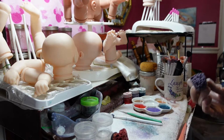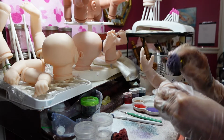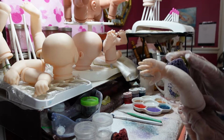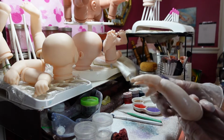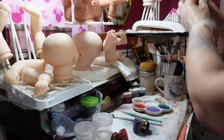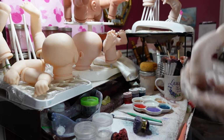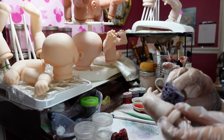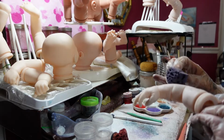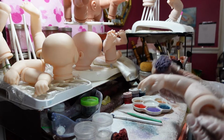Okay, so we're going to put some purple on this arm. There we go. And then this arm. And then after the purple, we will do the red.